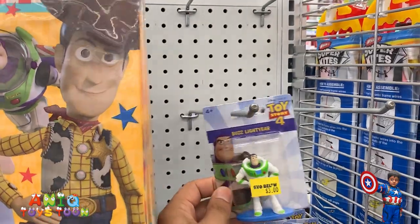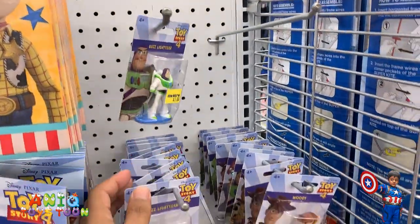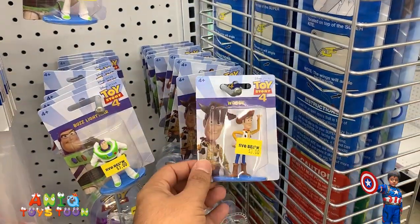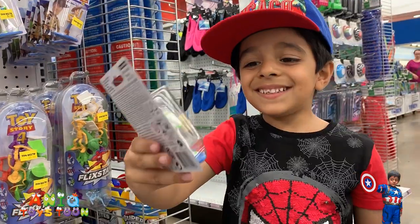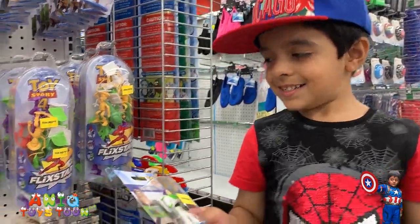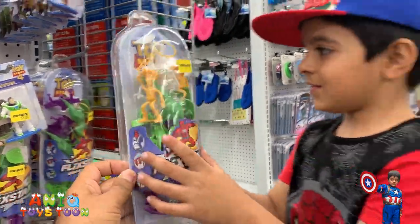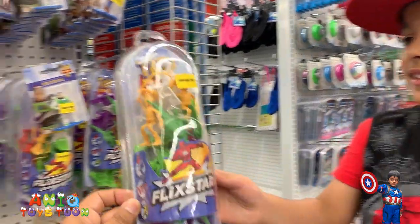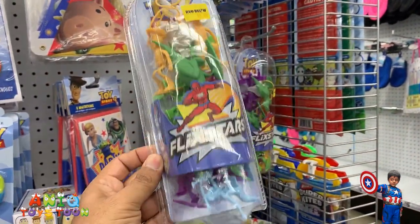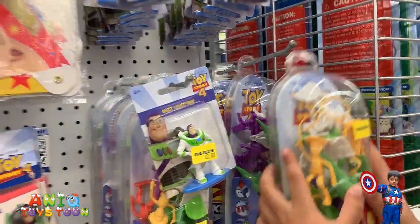All right, and we have these mini figures. So this is Buzz Lightyear. We have Buzz Lightyear, we have Woody. Do you know who that is? Buzz Lightyear! Yes, Buzz Lightyear! All right, and we also have a bunch of toys right here. What is that, Anik? People, different characters from Toy Story 4. Awesome! That looks pretty cool, guys.